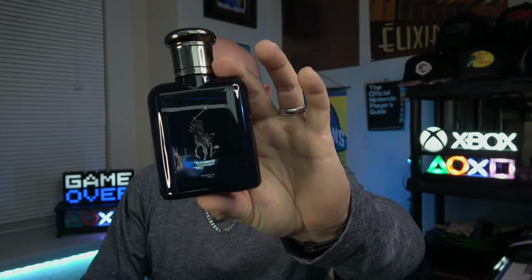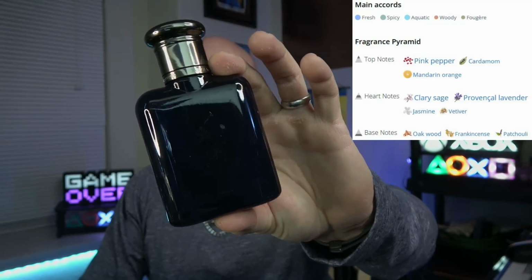Here you go. So this has citrus, a lot of spice from pink pepper and cardamom, bright aromatics, but most notably this olibanum, which is frankincense, oak combination in the dry down that provides this dark, smoky, woodsy, resinous feel at the core of this fragrance. Because I get it even at the top, I get the feel of these base notes, and it just intensifies more and more as it dries.